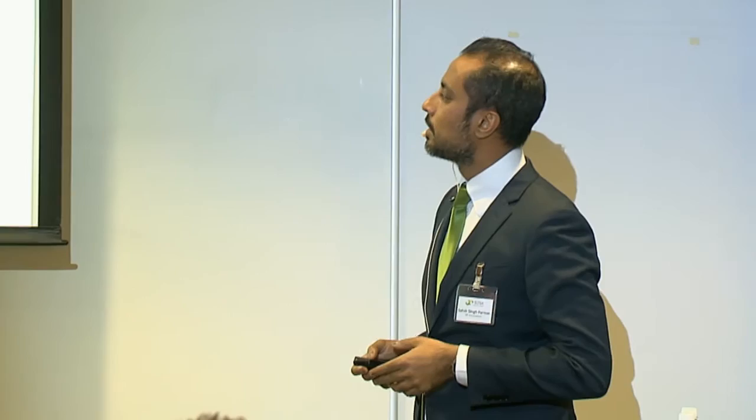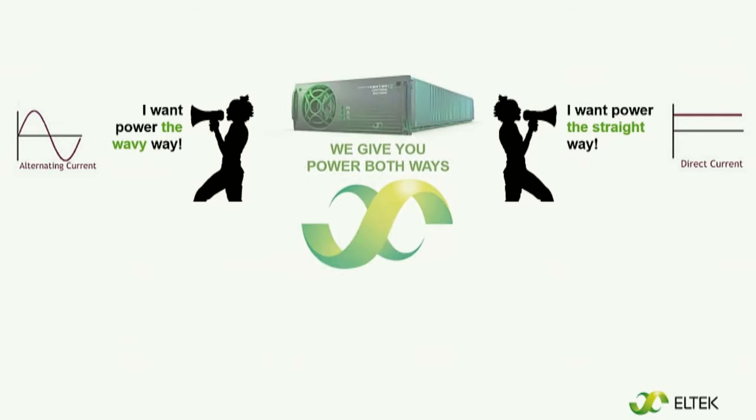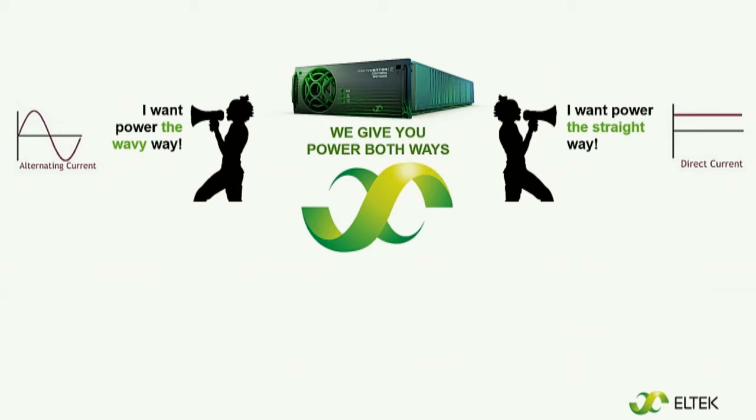So since then, you've had people who have preferred the wavy way, AC, and people who have preferred the straight way, DC. And you have different industries preferring one or the other. With this, Eltek is saying, you don't need to fight anymore. We give you power both ways, from the same module, from the same power conversion box. And that is quite powerful.